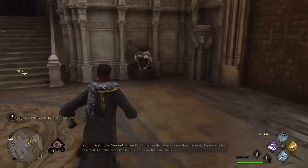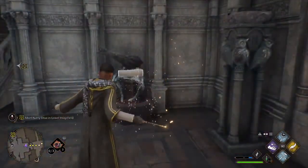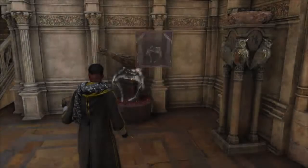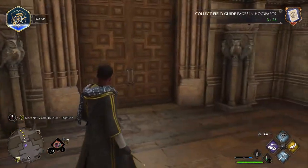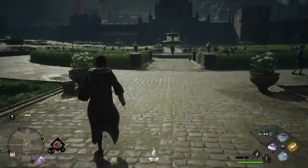See a page. Revelio. How did I not see this page? Flint armor. This set of armor belonged to Sir Skagglethorpe, the headless who unwisely challenged a mountain troll to a game of musical chairs. Nice. Way to go, fam. And so now you got the mallet to your head.